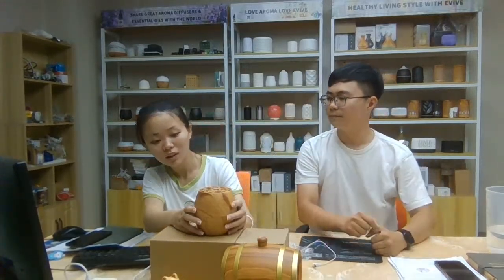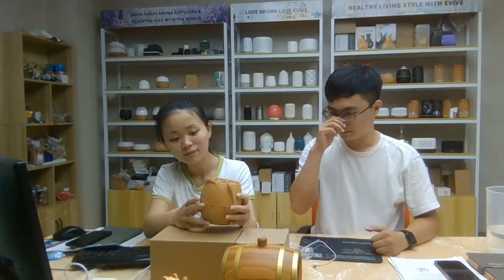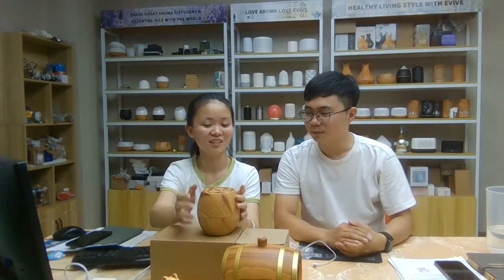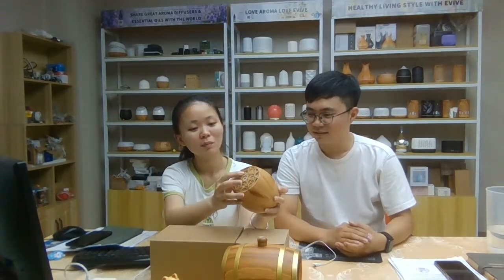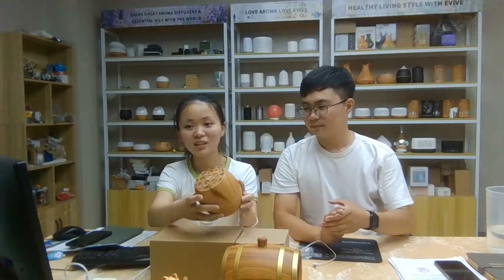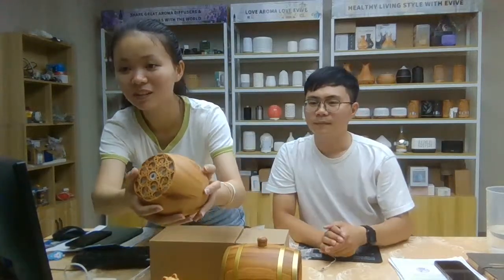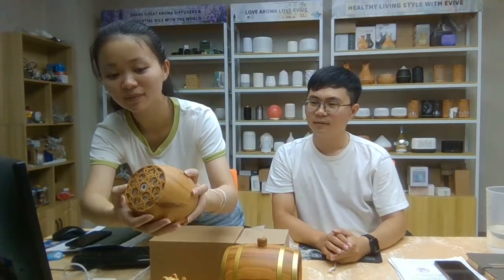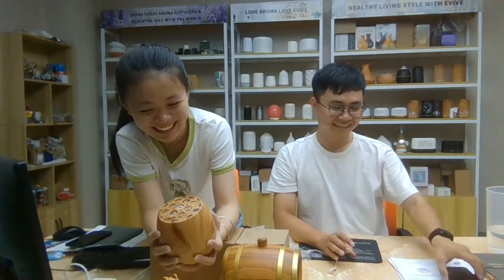Now let me introduce this one. The first one, this aroma diffuser is the Dome Lotus aroma diffuser, because its shape is a dome top. You can see the top has a pattern like a lotus. Some of you are good at creativity with the name of the aroma diffuser. Good job.